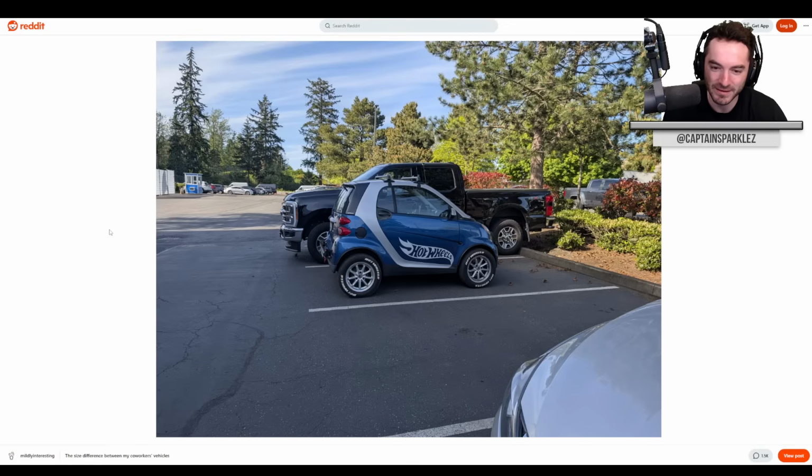The size difference between my coworkers' vehicles. I like how they've embraced the Hot Wheels funniness of the smart car. You know what? Another thing that would be funny is a BAC Mono lined up next to a big truck, because the Mono would go up to here, midway up the smart car. It would be longer, not by that much, about midway. Might even be more of a stark contrast, to be fair. Because that seems like it has some serious clearance. I don't know if they've added larger wheels to that thing.